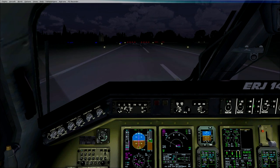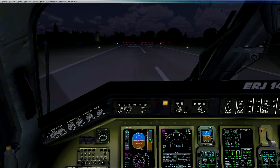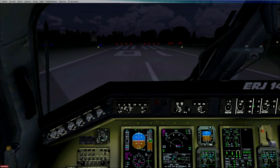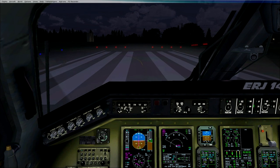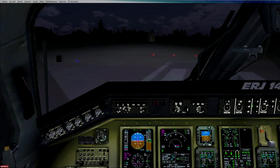But we did it without completely dying. Ladies and gentlemen, we have arrived at our destination. Whoa, well, I do have a flight attendant. Stop at the gate, and the captain turned off the seatbelt sign. We hope your flight was a pleasant one. Thank you for flying with us. We hope to see you again soon.